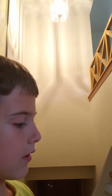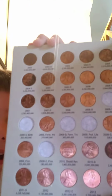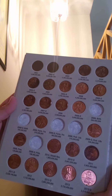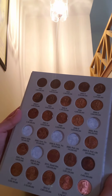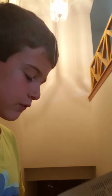And then you also got the 2009. This is the bicentennial year. So they got the early birth, when he was young, the professional life, and then the president life. So that's another thing to look out for. And there's also the satin finish that we'll talk about in a different video.